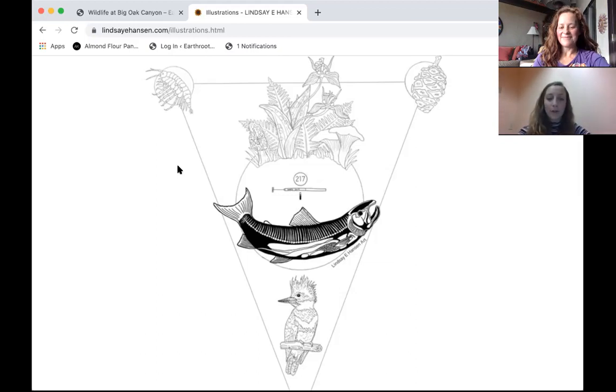And then the bird at the bottom is a kingfisher. So this is the part of the food chain that a fish biologist might not be super excited about, but nonetheless is very important. The kingfishers love a good snack of a juvenile salmon that lives in the creek. So you often see them fluttering above the creek and then diving straight in and catching the salmon, which is pretty beautiful to see.